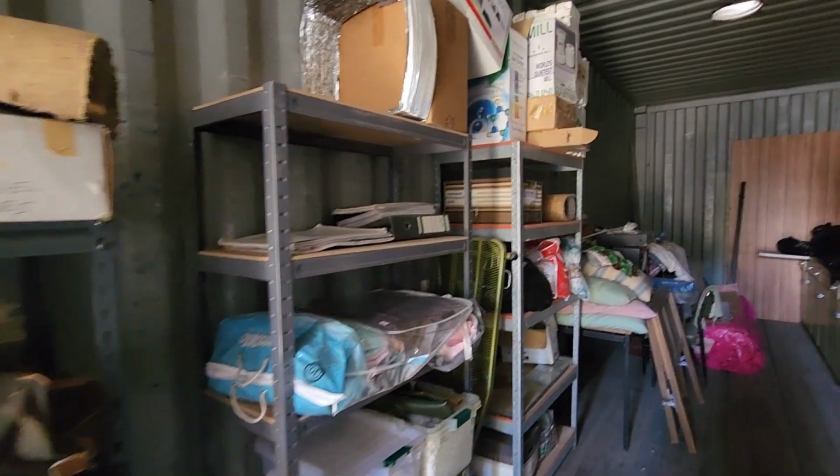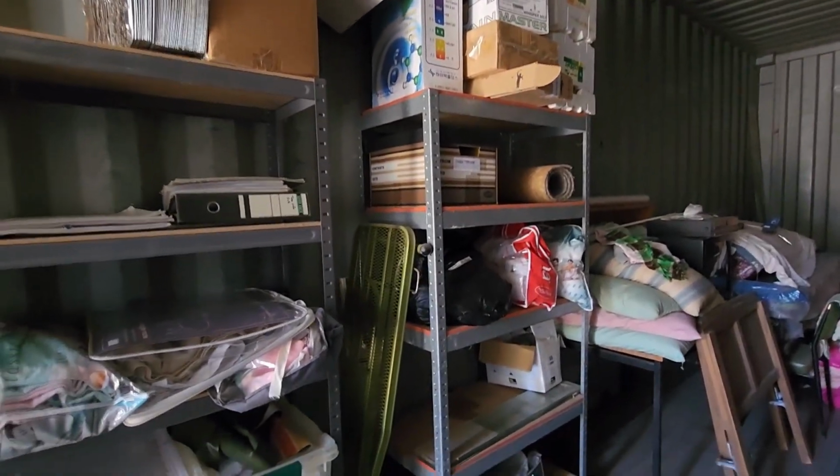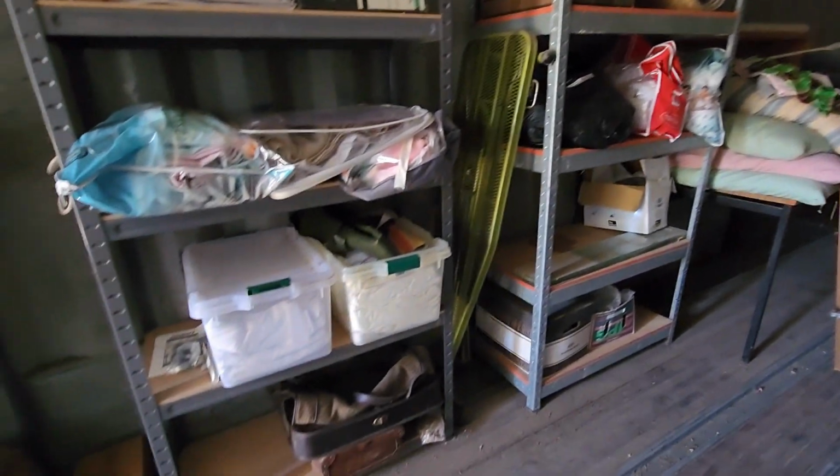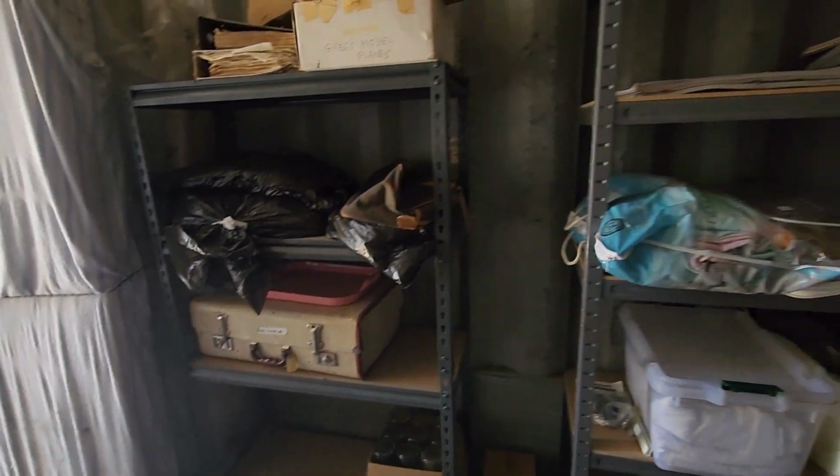There's some shelves of just general storage here. Some of this is probably just empty boxes. Some might be my brother's, some's from other people's places. But we're gradually thinning it out, getting rid of a lot of this clutter.